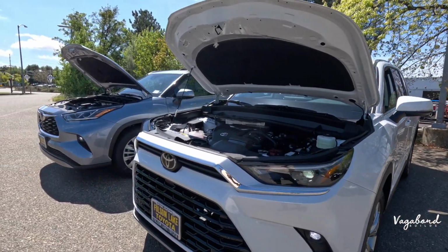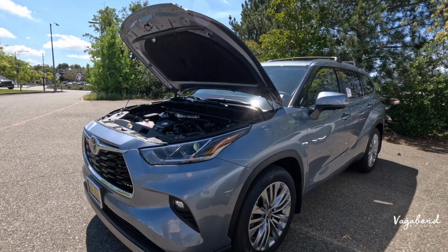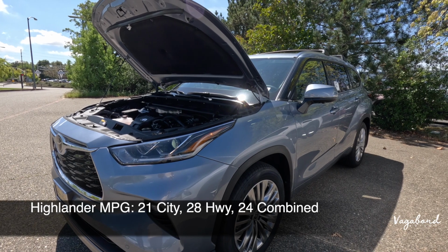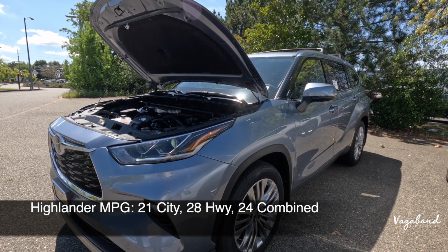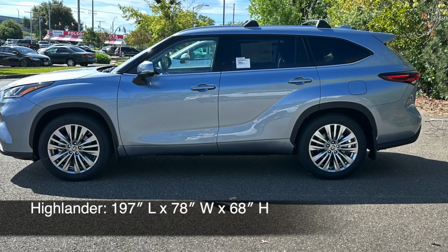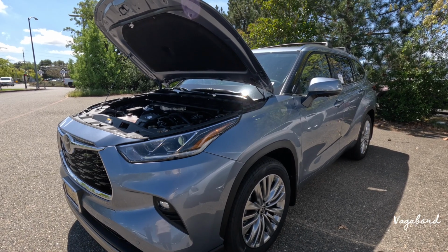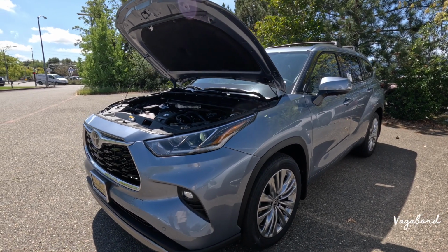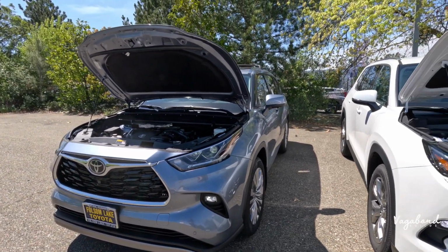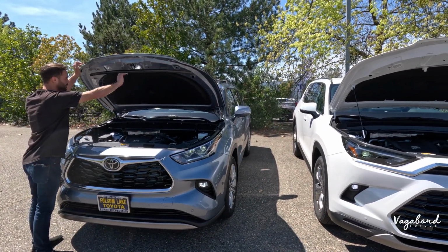Now let's go ahead and shoot over to the Highlander. The MPG does go a bit higher, from 20 to 21 city, from 26 to 28 highway, and from 22 to 24 combined, but the dimensions are 197 inches in length, 78 inches in width, 68 inches in height, with a 112-inch wheelbase, so 4 inches less, 8-inch ground clearance, about the same on both, and 5,000 pounds of towing capacity on the Highlander as well. Remember, guys, that hybrid will offer different numbers, okay?